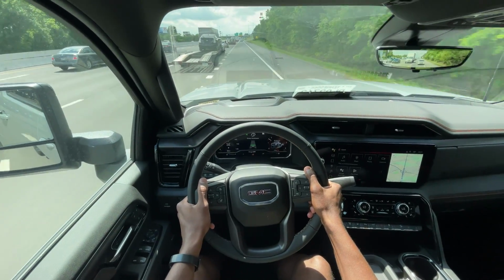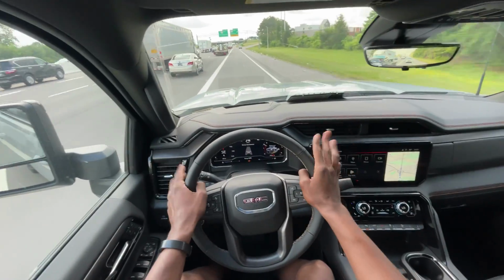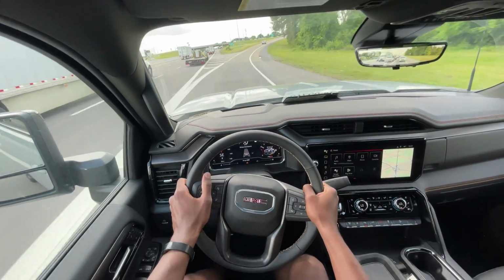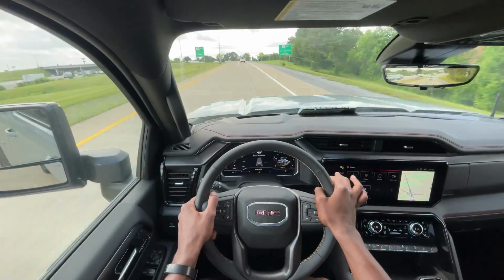And honestly, road noise not bad. Good thing about having a truck like this, having lots of space in the wheel wells, it sits up higher, all of that is, even though we're on 20-inch wheels, it doesn't drive like a light duty pickup would on 20-inch wheels.